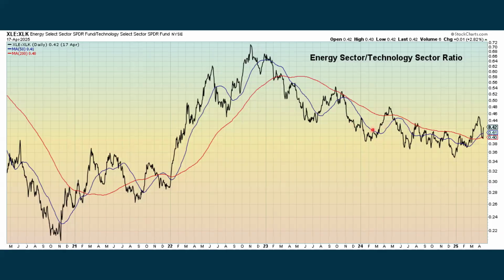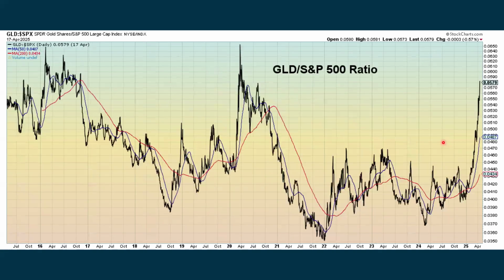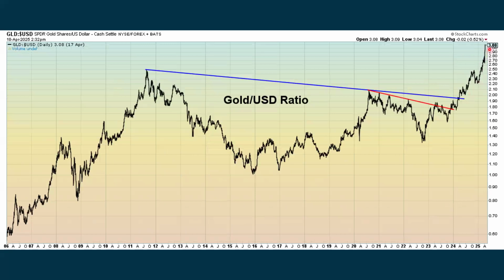Then energy to the tech sector, just showing how energy is now starting to outperform tech after a couple of years of tech outperforming energy. Gold has been going up as the S&P has been going down, so we're seeing this ratio go up, and gold has been going up as the dollar's been going down.